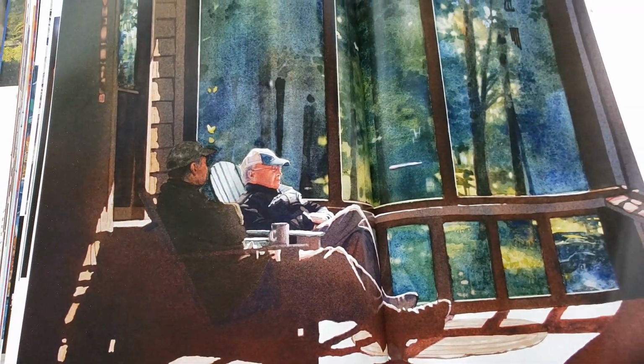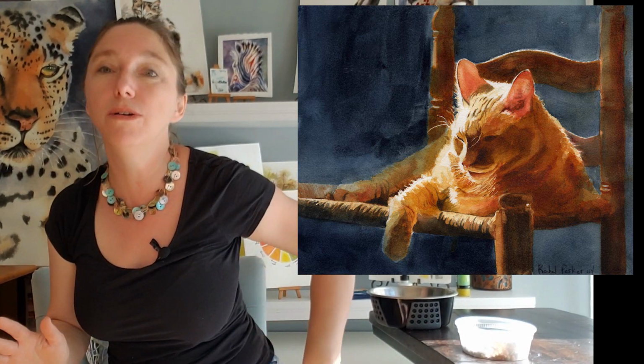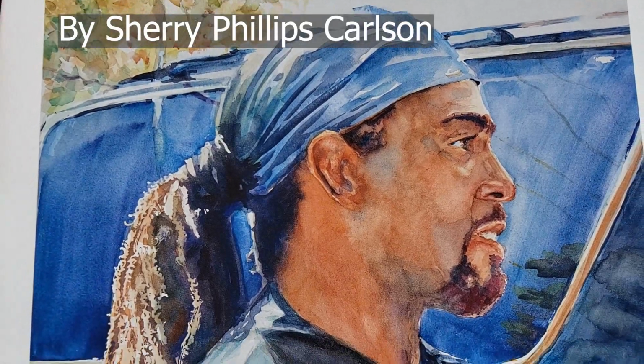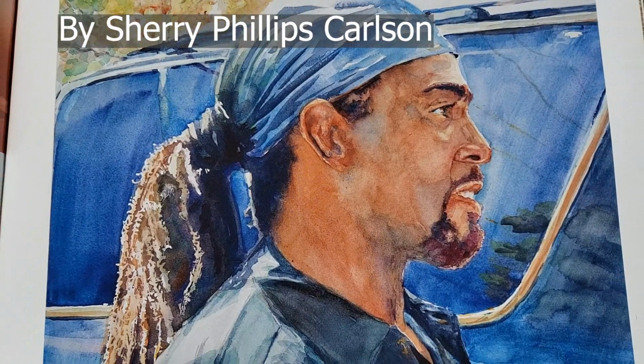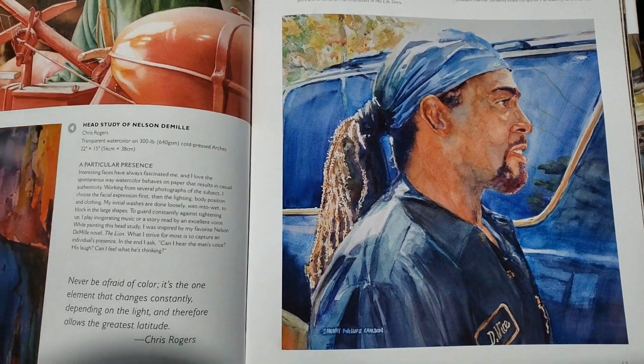For example, if you have a cat sitting like this, and you want this part of the cat to recede back in space, you just put a glaze of blue over this at the end of the painting, and it pushes the haunches back even further, just as an example. Same thing with mountains in a landscape. You put a glaze of blue over those mountains, and it just pushes them back, and it adds a three-dimensional aspect to your painting that can be really attractive.